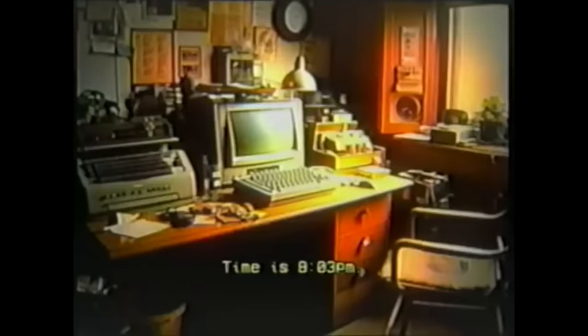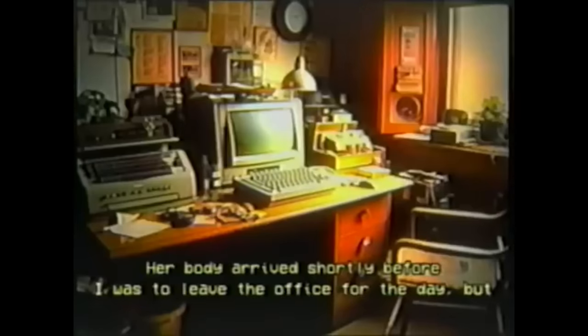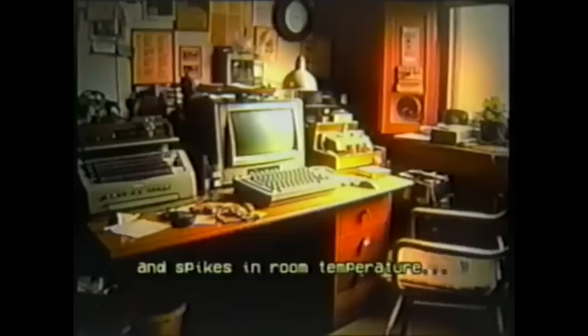Today is May 19, 1987. Time is 8:03 p.m. I conducted an examination of Miss Tiffany Crisaldi today. Her body arrived shortly before I was to leave the office for the day, but I decided to at least begin external examinations. Though it seemed misfortune loomed over the proceedings. Electrical flickers and inexplicable drops and spikes in room temperature. Repairs may be required.